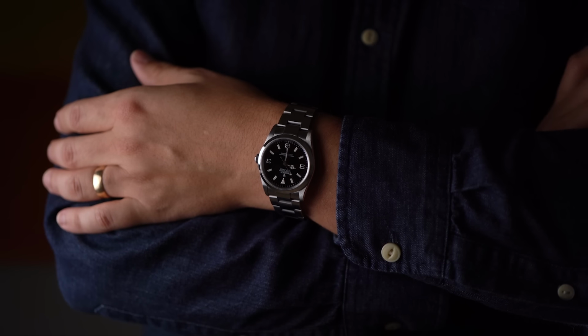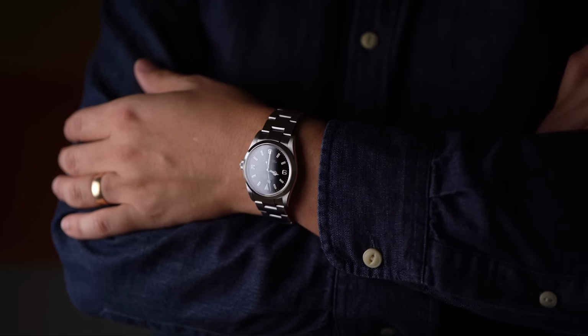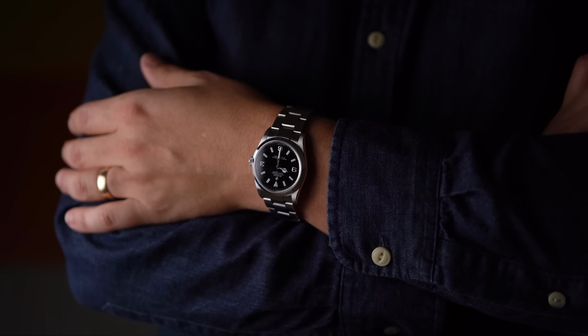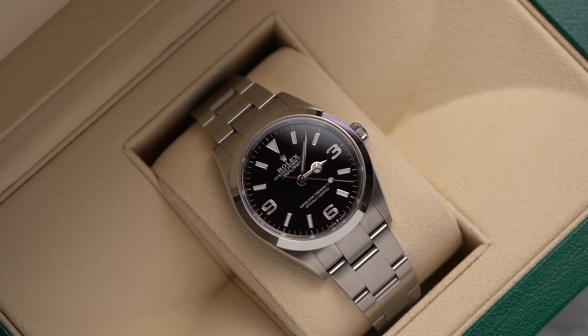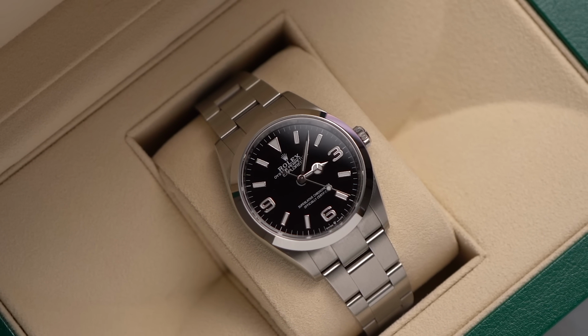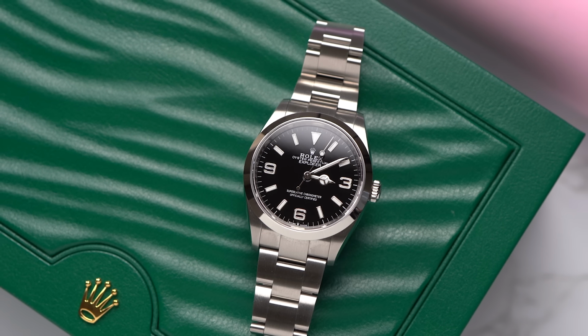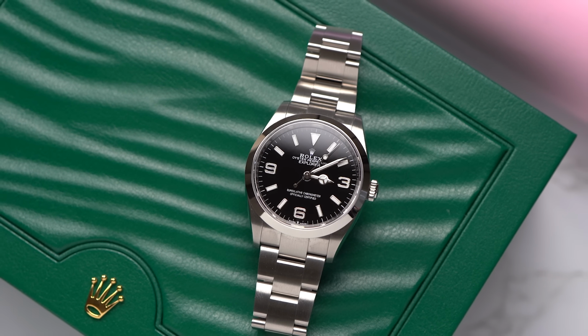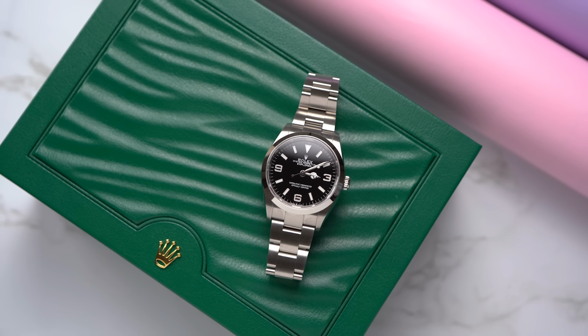And then, just days after I bought it, Rolex did something that I don't think they've ever done before. They basically revived the watch. The 36mm Explorer was back. It wasn't exactly like mine, but it was close enough that I tumbled emotions first into a black hole of uncertainty. Well, not really, but I did wonder if I'd made a mistake.